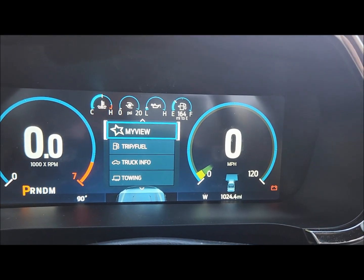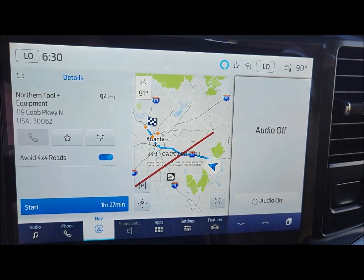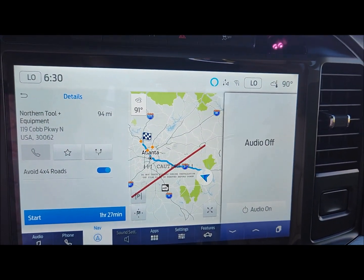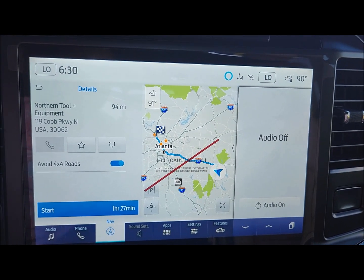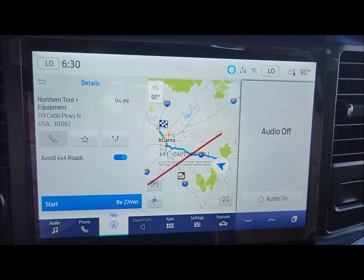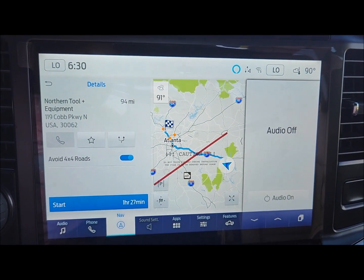I don't know why. So anyway, let's move over here and show you the center stack, the infotainment center. I would say the colors are very vibrant here. It's really bright. Even when the sun hits this, it's really pretty. It's just a huge step up from Sync 3. Sync 4 is really awesome when it comes to how it looks.